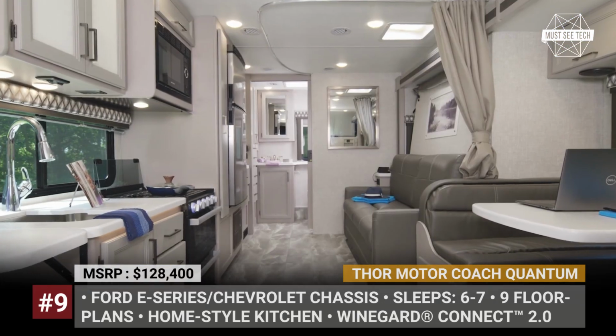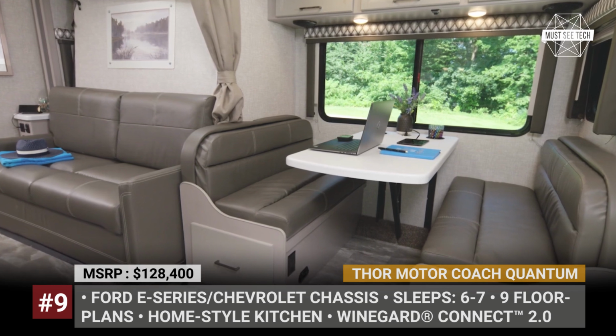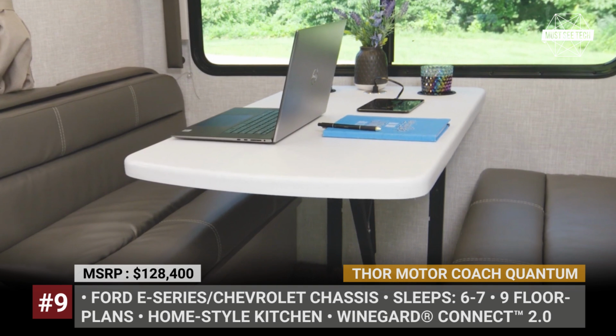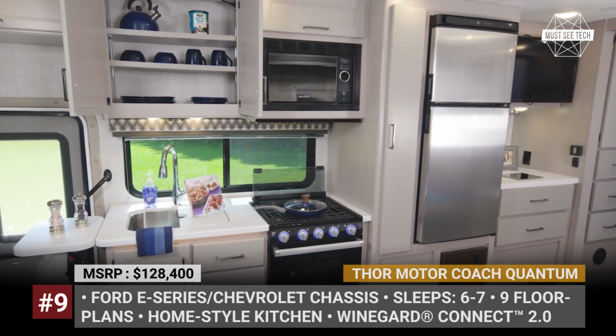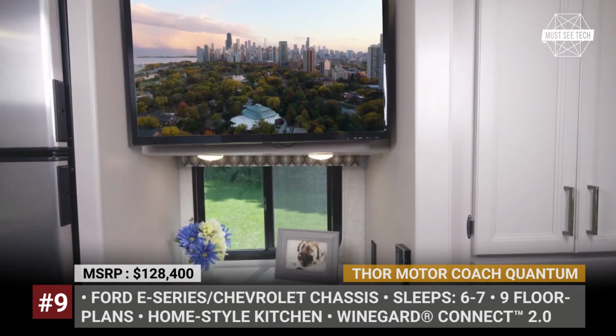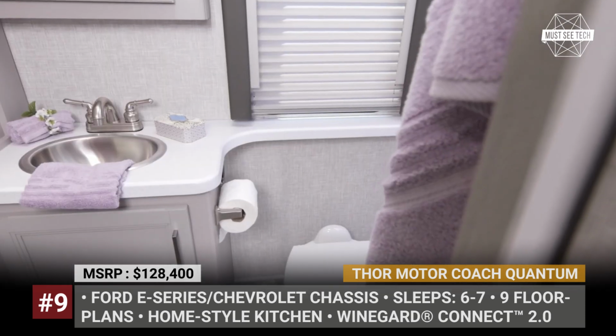On the inside, it goes for the American home feel with a queen or king bed. There are multiple closets, a gourmet kitchen with the accent countertop lights, and a dry bath that can have 2 entry points. Depending on the layout, there are such great features as theater seating, 32 or 40-inch TVs, exterior kitchen, and an outside mega storage compartment.